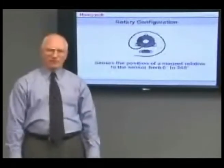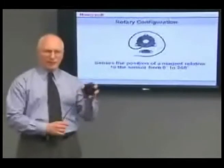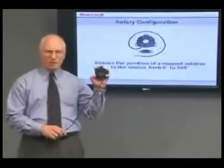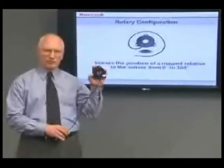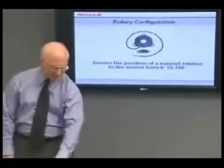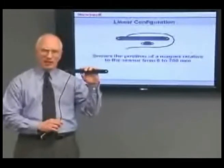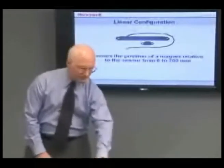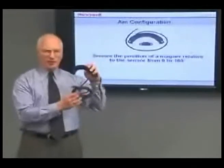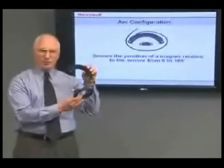Honeywell offers three configurations of the SMART Position Sensor. The rotary configuration senses the position of a magnet relative to the sensor from 0 to 360 degrees, a complete circle. The linear configuration senses the position of a magnet relative to the sensor from 0 to 200 millimeters. And finally, the arc configuration senses the position of a magnet relative to the sensor from 0 to 100 degrees.